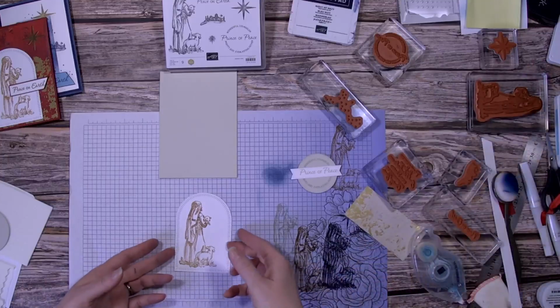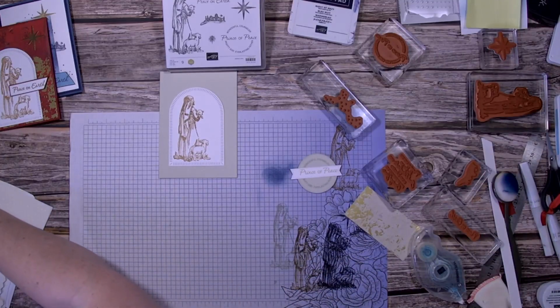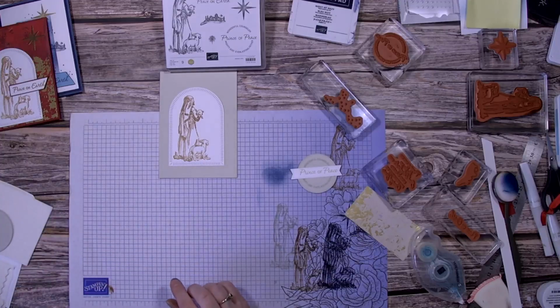Oh, did I get disconnected or anything? No. No. My computer obviously did something.